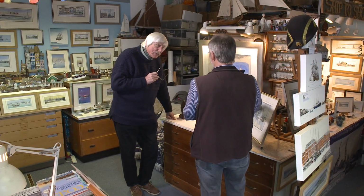I find models are a useful tool when you come to paint. If you can look at plans and build a model, when it comes to painting something, you can think, oh, that brace is going here, that forestay is coming here, you need tacks on these sheets, and it works the whole thing out in your head.